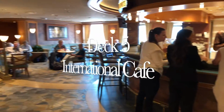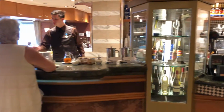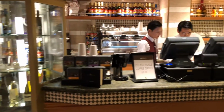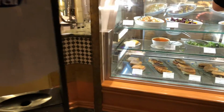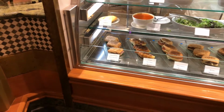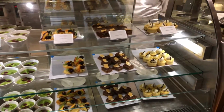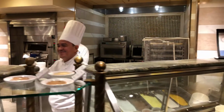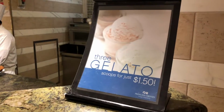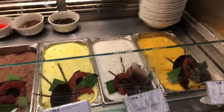Deck 5 is the base of the Piazza, and this is where one of the most popular places on most Princess ships is located, and that's the International Cafe. So especially in the morning, you'll find that everyone tends to gravitate towards this area to start their day. Here you'll find barista-made coffees and a selection of complimentary snacks. So there are soups, sandwiches, and dessert items, as well as ice creams for $1.50 per scoop, which is pretty good value.